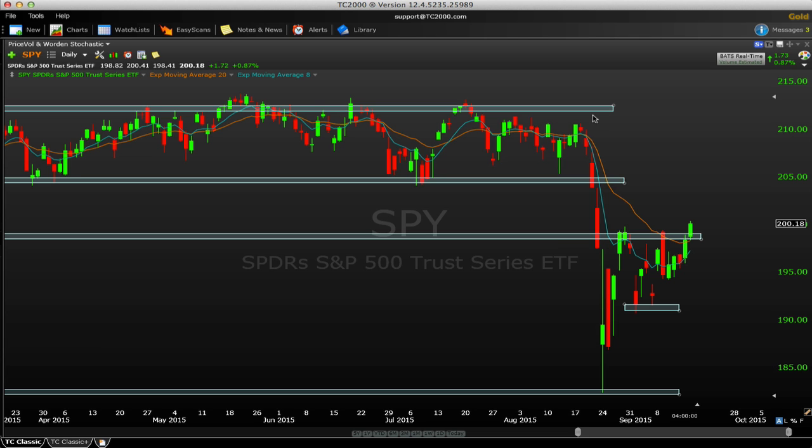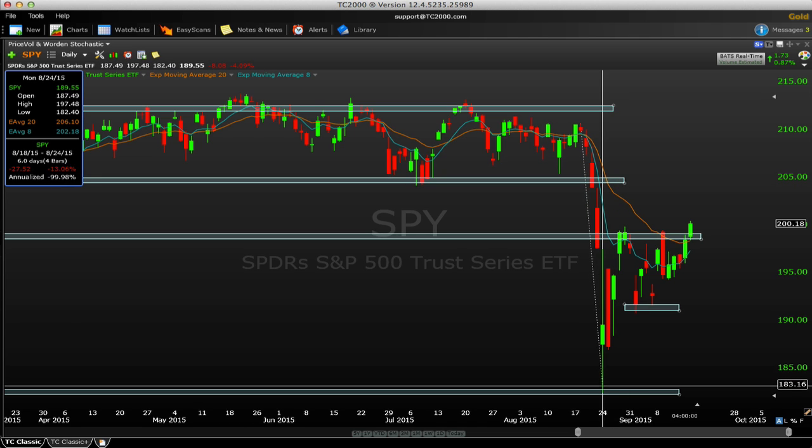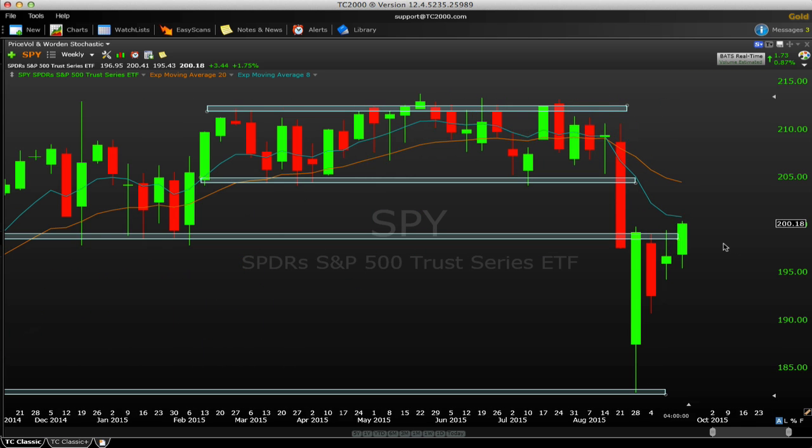Of course, if you look at this big impulse leg to the downside, this breakdown that started from 210 all the way down to 182, we are basically at a 55 or 60% retrace. If you go back to a weekly chart, bears would probably still argue that this is just a bear flag, and maybe this event will be a catalyst to start breaking us down. Again, not predicting that that's going to happen. I'm just showing a scenario that could unfold.